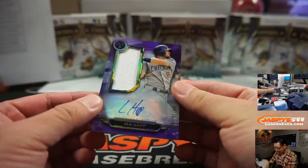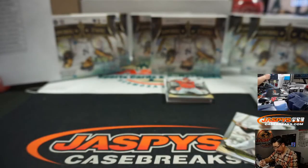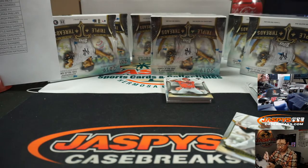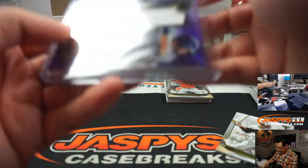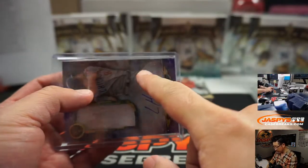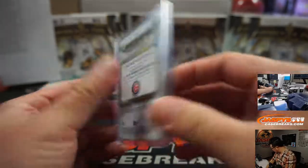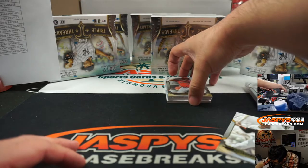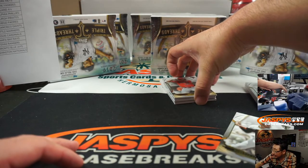We got Ian Happ, 50 out of 75. That's going to be for the Cubs. Cubs are a number block team. That's Chicago 0. Cubs 0 is on that far list over here. That goes to Mark. And there's a case hit already right here.